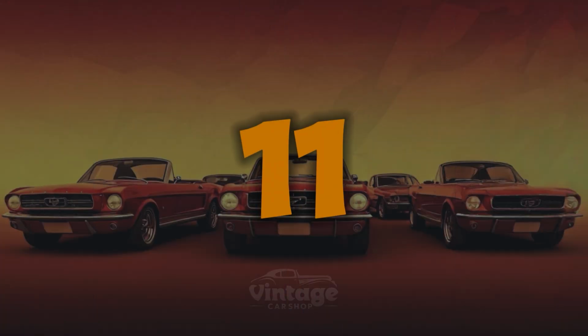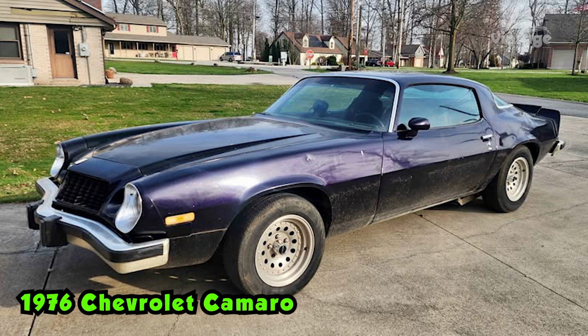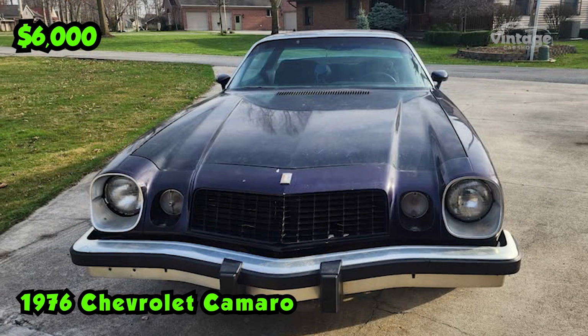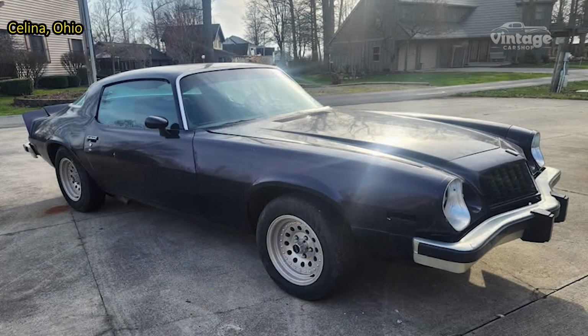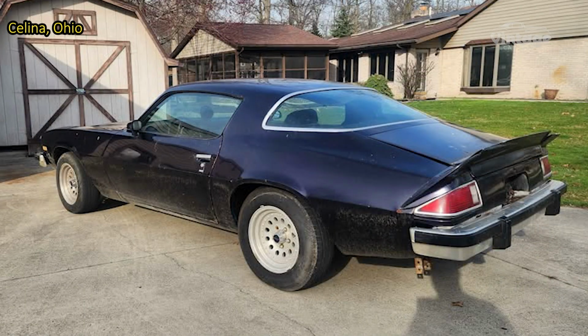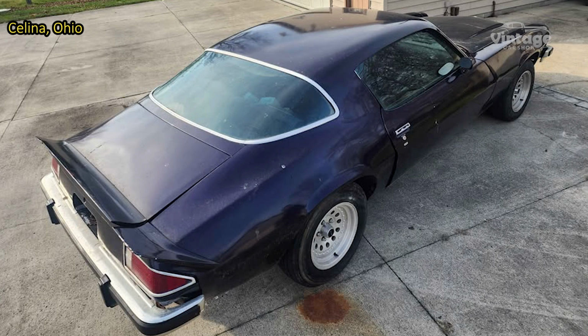Number 11. The 1976 Chevrolet Camaro, priced at $6,000. Located in Celina, Ohio, this Camaro features a 350 engine with a 4-speed transmission. It's a solid car that runs, drives, and stops, but has been sitting for a while and could use a tune-up. The dark purple paint gives it a unique look, and while it's not a show car, it wouldn't take much to make it a reliable driver. No trades.